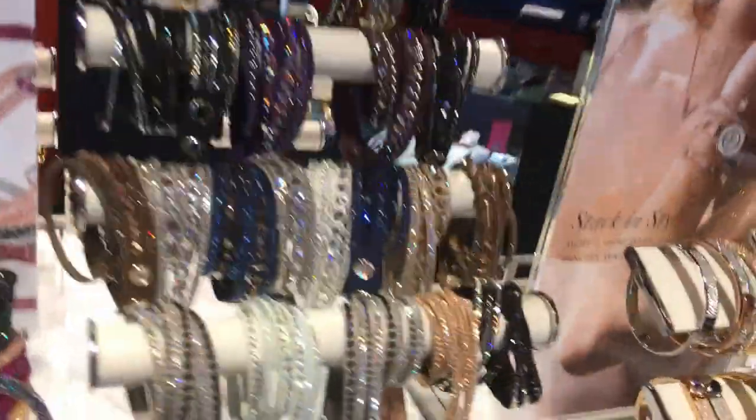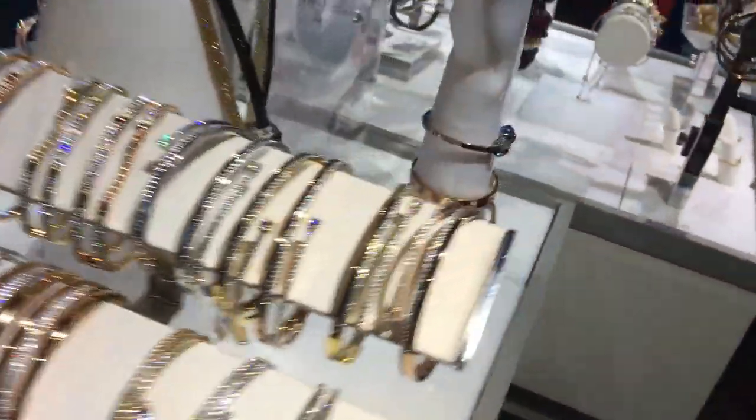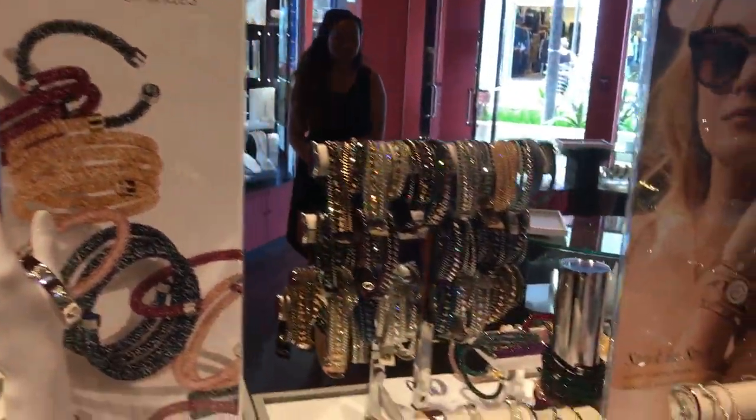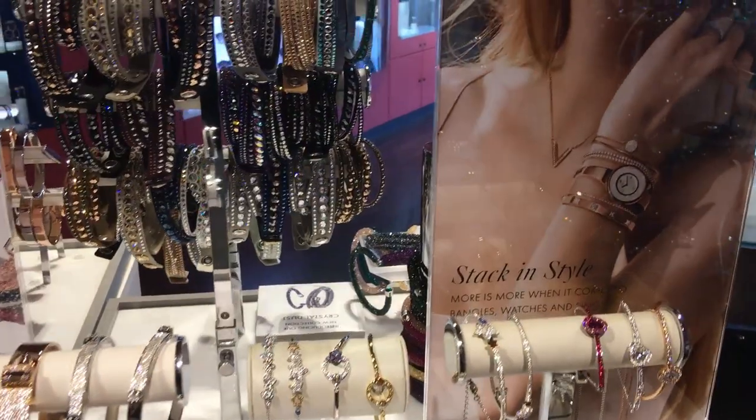These were these new ones. You don't even need a clasp. A few bangles, watches, there we go. Bling, bling, bling, gotta love it. Drooling, drooling, drooling. I wish I could just work in this store. Love, love, love. Beautiful store.